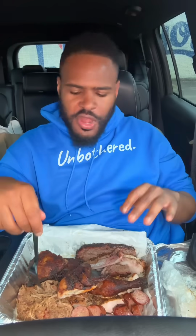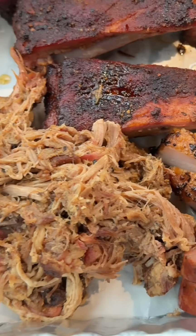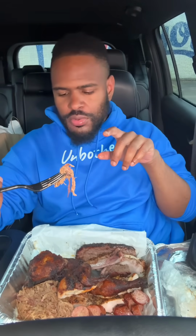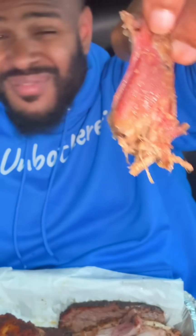We got pulled pork. Yeah, no. Pulled pork is my least favorite, so I will not be judging that based off this. Pulled pork to me is just dry. A lot of times it has no flavor, and it's just too dry and chewy. You feel me? Oh wait, this one does have a peppery taste to it too. But you can also tell that it's a little old, maybe.